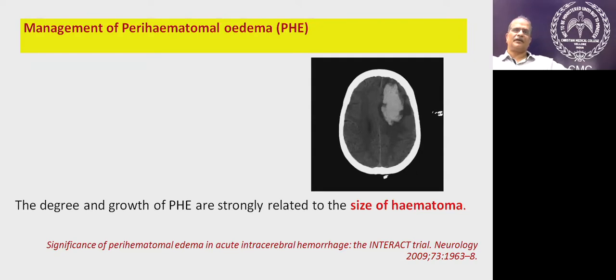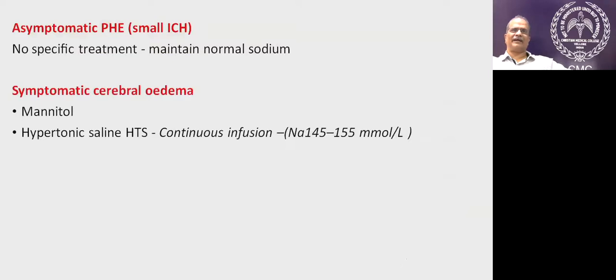Okay. So sometimes you can have a patient where the edema is not that big. So you just need not treat, but make sure your sodium level is normal. Because if you're having hyponatremia due to any cause, it can potentially increase the edema. So if you have a large hematoma with edema, you need to start either mannitol or hypertonic saline. Okay, and what will you choose?